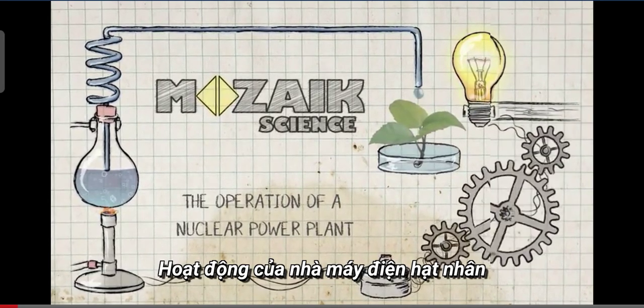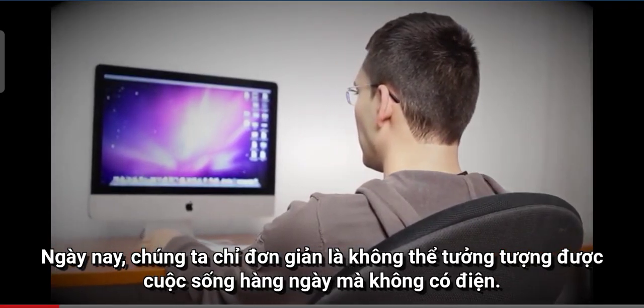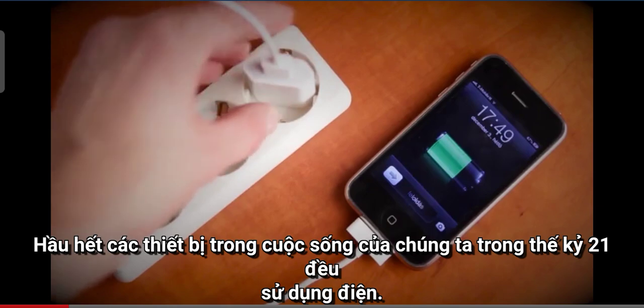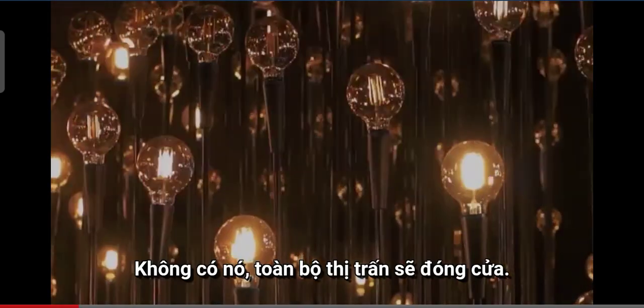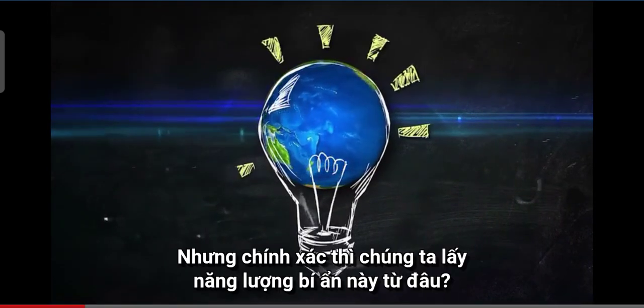Nuclear power plant. Nowadays, we are simply unable to imagine our everyday lives without electricity. Most devices in our lives in the 21st century use electricity. Without it, entire towns would shut down. But where exactly do we get this mysterious energy from?